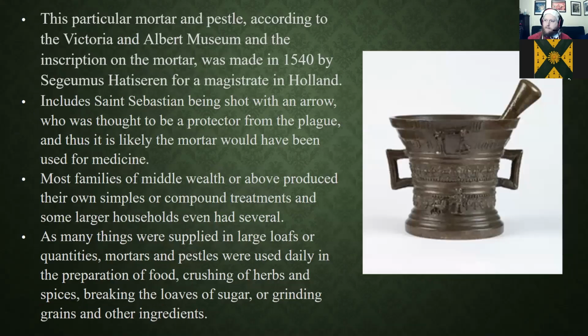This particular mortar and pestle is actually in the Victoria and Albert Museum. It was made in 1540 for a magistrate in Holland. It includes Saint Sebastian being shot with an arrow, so it is thought to be used for medicine, because he was a protector against plague. And this is actually a pretty similar shape to the one I have, just no Saint Sebastian.